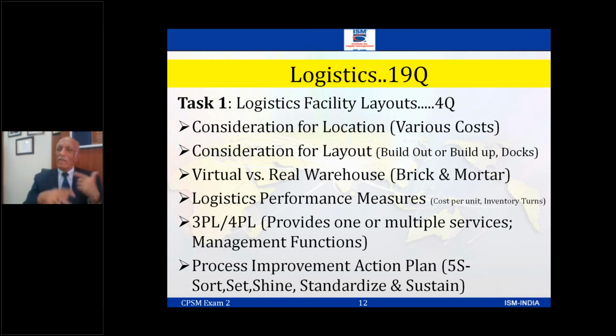The next is inventory turnaround. Turnaround could be 1 month, could be 7 days, could be 1 year, could be 6 months. The longer the period, that means your inventory is stuck there. And inventory is nothing but money, and you're paying interest on top of it. So keep that factor in mind. Every company is trying to become just in time, to make inventory leaner and leaner. The next issue is about third-party logistics and fourth-party logistics.